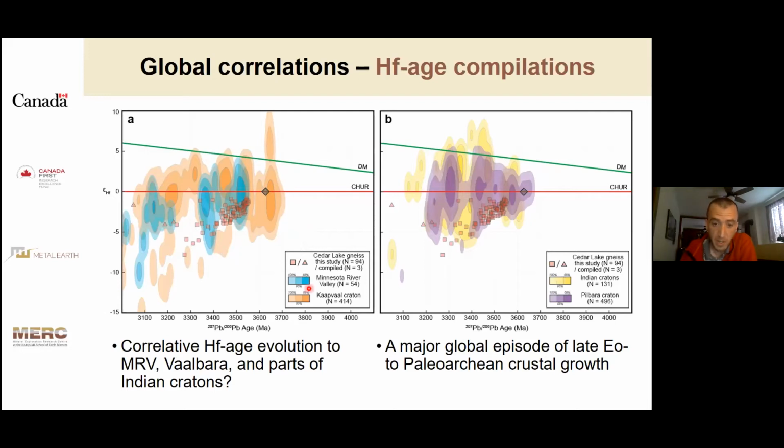So what I'm comparing here is the Minnesota River Valley subprovince to the south, which has a very similar sort of Paleoarchean age. So maybe unsurprisingly, the Minnesota River Valley and this part of the Winnipeg River have a pretty similar-looking history. But what was surprising was, it looks like the Kaapvaal, Zimbabwe, and Pilbara and parts of the Indian cratons actually have a very similar history. So it looks like all of them have their origin right around 3600 in the late Eoarchean, and then really evolve towards stabilizing more crust in the Paleoarchean.